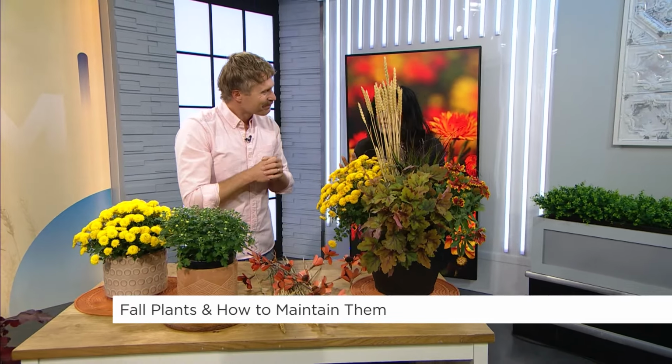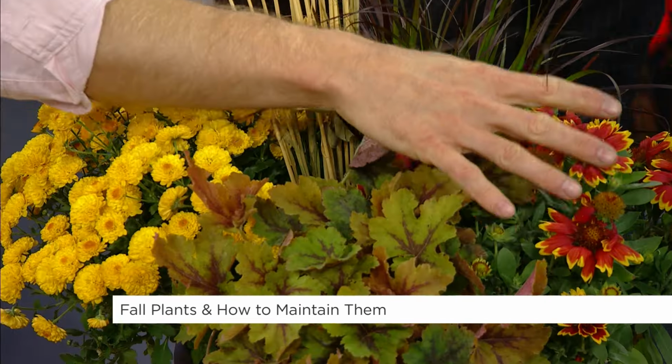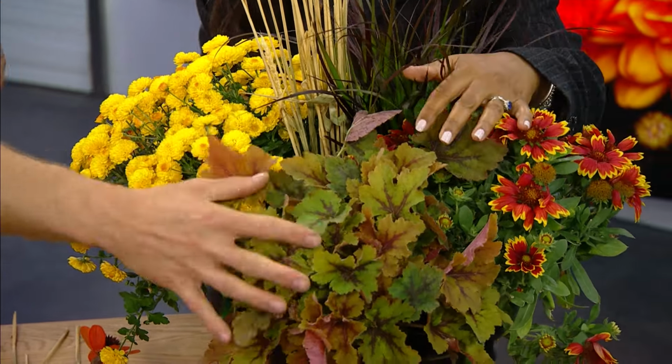We love how you put things together, and people are gonna message us and ask. So quickly, can you walk through what you've got in here? Yeah, absolutely. So again, with some perennials that we have here, this is called blanket flower. Really pretty. Comes in a bunch of different colors. Blooms late in the summer. This is Heucherella. This is gorgeous.